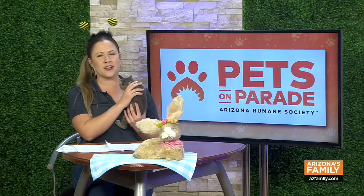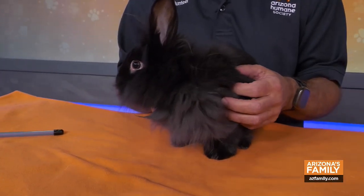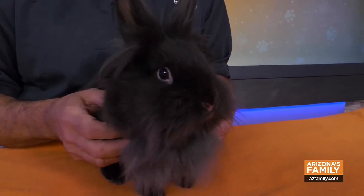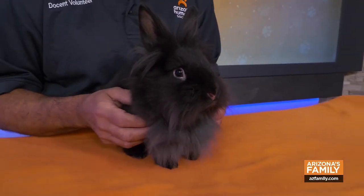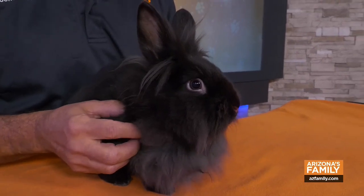Now, the Arizona weather has definitely been a little tricky recently with these wild swings in temperature, but don't worry, this bunny can definitely help you weather the storm. We're going to tell you all about this little girl, as well as show you just how tiny she used to be when she first came to AHS.